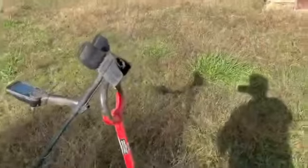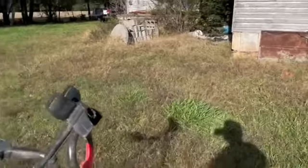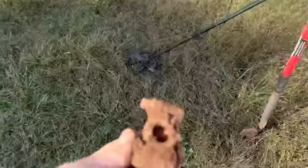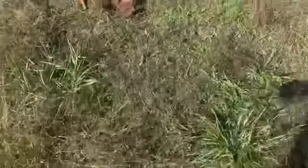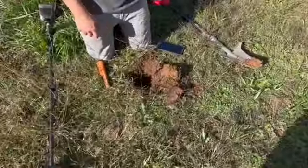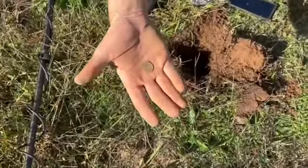Congratulations, Penny. All right, y'all. Once again, we're at this old house where we've dug some rings lately. I just dug a awesome battery cable, and Greg's over here digging modern pennies. But anyway, cool. Got a couple weedies out of here. Let's see what else we can find.